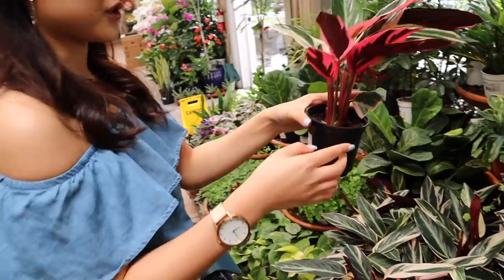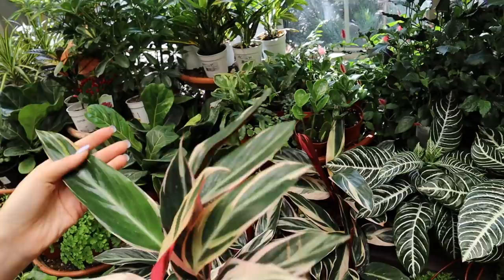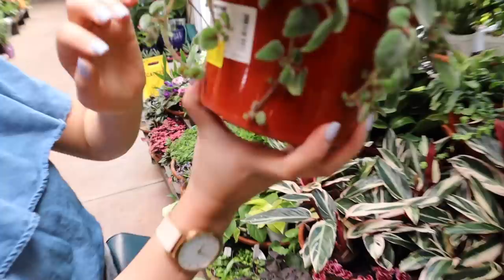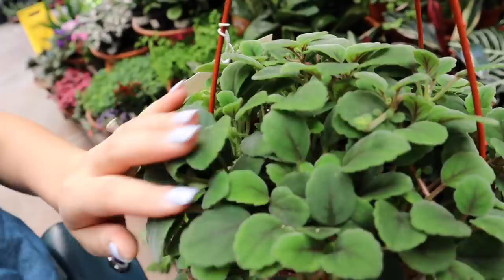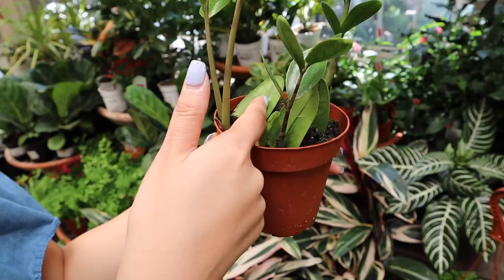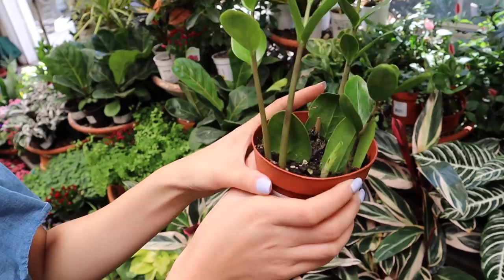This guy is $12.99. Some Stromanthe Triostar for $10.99. Here's some lace flower for $19.99. They're so fuzzy. Some baby ZZ. Probably they propagated some cuttings over here, so you have leaf propagation. Oh, you know what? I think they're all leaf propagation. So they did the leaf cutting and these are the new shoots. That is so cool. $10.99.